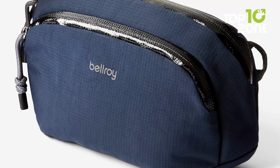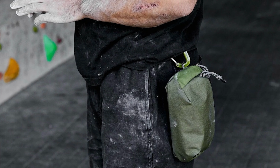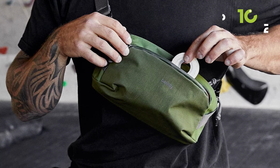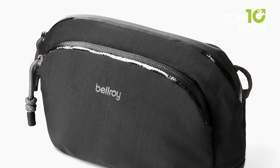Durability is key when it comes to the Venture Pouch. It is crafted with coated zippers and water-resistant fabric, making it a rugged sidekick that can withstand challenging weather conditions. Rain or shine, your belongings will remain dry and protected.